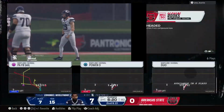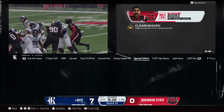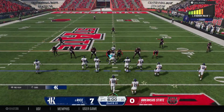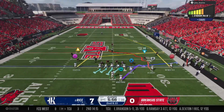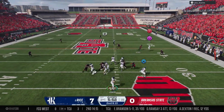And maybe he'll get back to the line of scrimmage, but no more than that. That back had absolutely nowhere to run the football. Actually, is he counting? I think he's counting to make sure there's only 11 guys on defense. Got stuffed on 1st down. It's 2nd and 10. Wants to go up top.